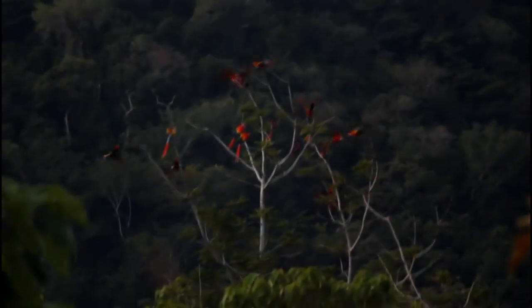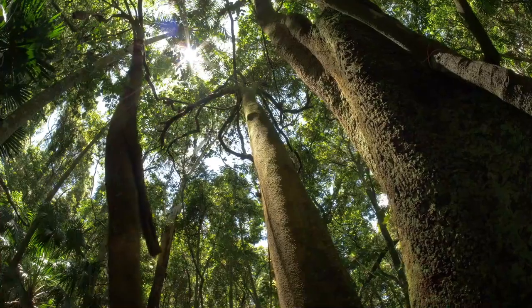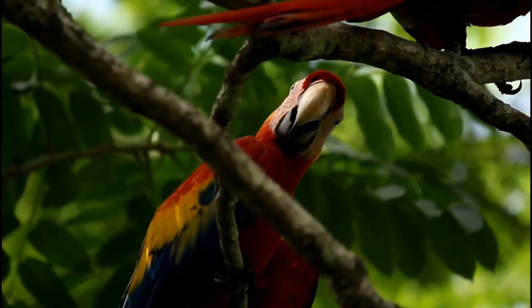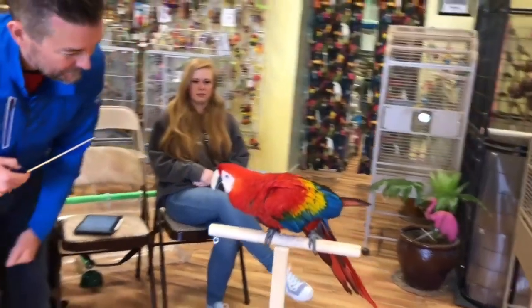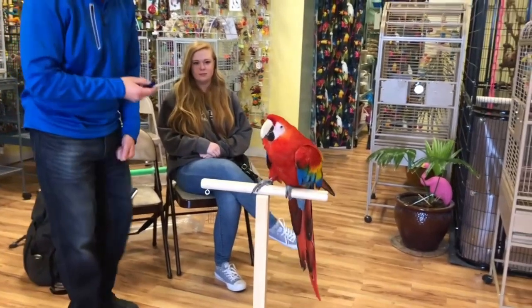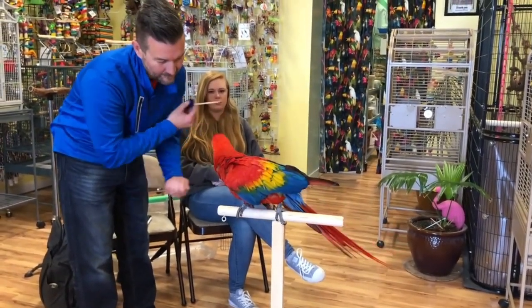The scarlet macaw is a bird that lives in the evergreen tropical forests of Central and South America. Scarlet macaws make intelligent and sociable pets. The bird needs more time to train because it is high maintenance but also confident. However, with the right training, it can acquire a vocabulary of 10 words.